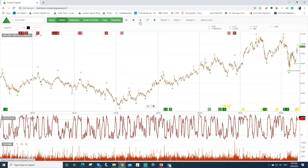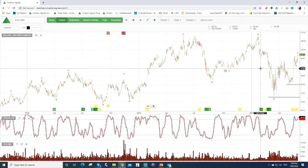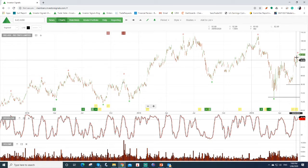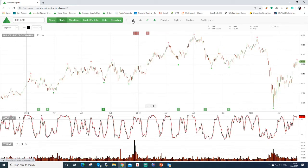Rio, beneficiary of strong iron ore prices, so this has been one of our preferences as a way to play growth in the Aussie market, which has been BHP and Rio. Continue to see this pushing up and maybe trading up against that $100 level under those strong iron ore prices. Beach Petroleum, not our preferred energy play. It's been Origin, albeit that switched to sell conditions, but Santos continues to remain under buy.